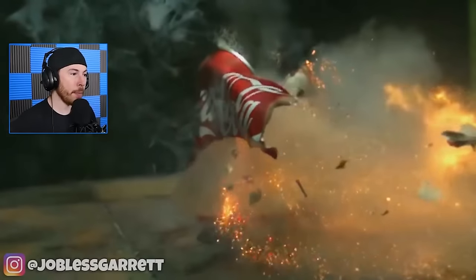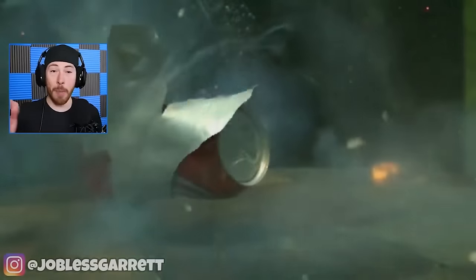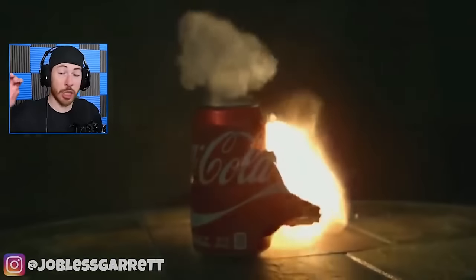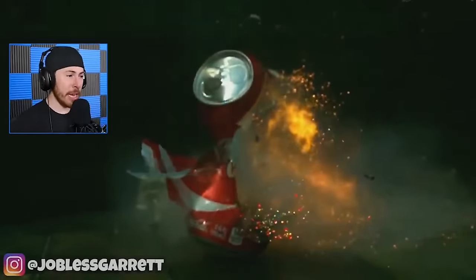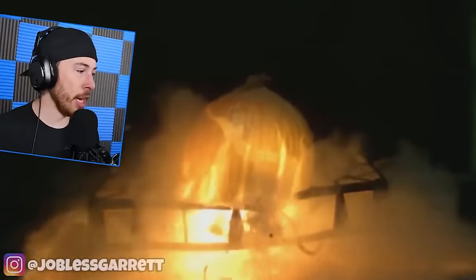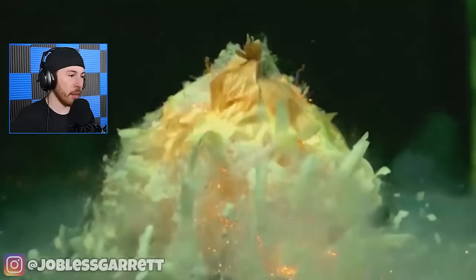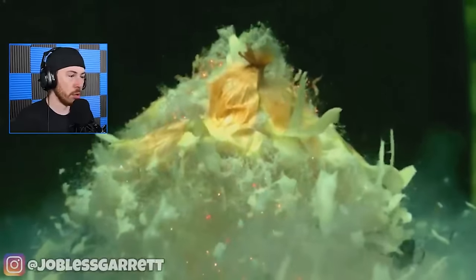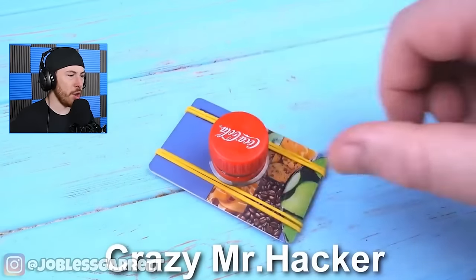Oh! Exploding. Dudes, I love the exploding Coca-Cola stuff. I don't know about you guys, but I really like the exploding stuff. The explosion stuff gets a thumbs up in my book. I really like the explosions. Like an exploding onion. How can you go wrong with an exploding onion? That just looks so cool. I like that. All right, we got a Coca-Cola. No way.